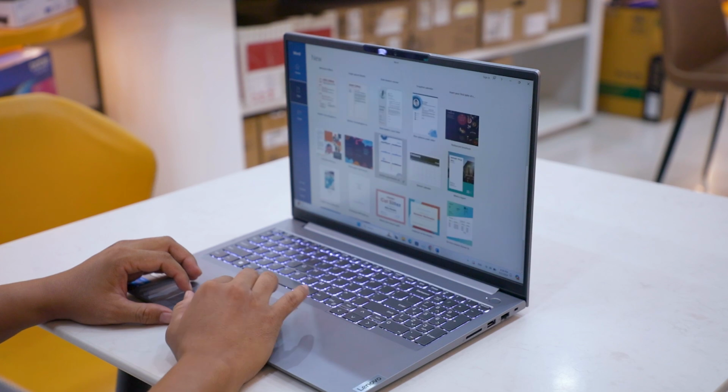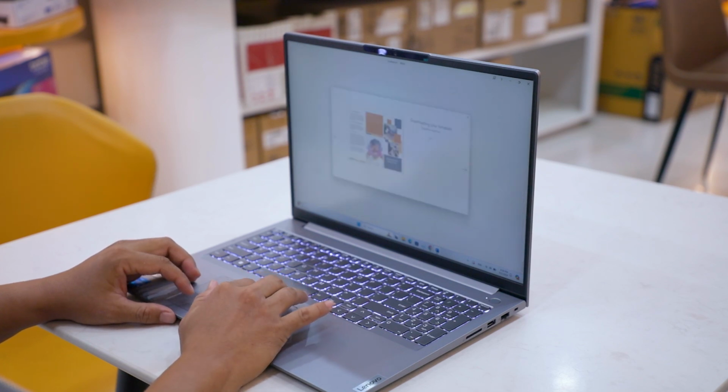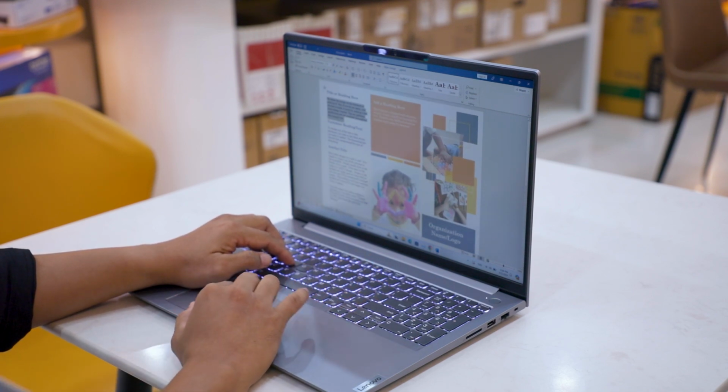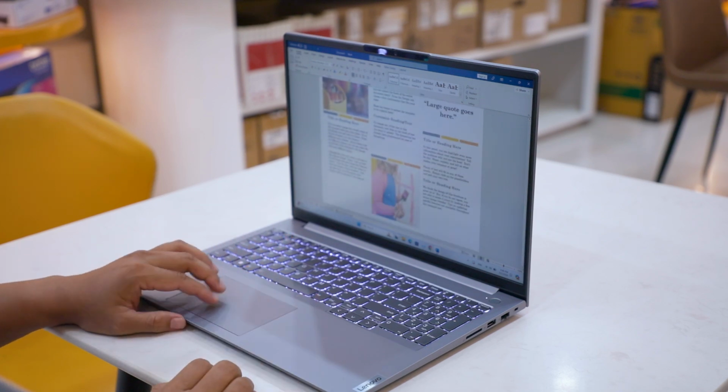The laptop's comfortable keyboard and precise trackpad make typing and navigating easy and efficient. The backlit keyboard is a thoughtful addition that enhances your typing experience, especially in low light conditions.